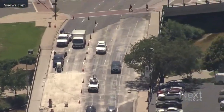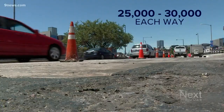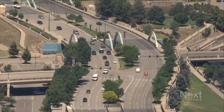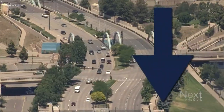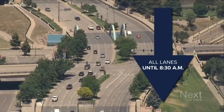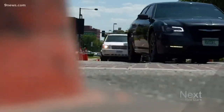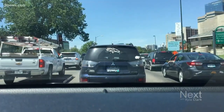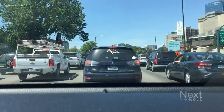We're going to try to reduce traffic impacts by starting work a little bit later in the morning on that inbound traffic and try to miss some of that rush hour traffic coming in. 25 to 30,000 drivers pass through here each direction each day. The 25 to 30,000 coming from I-25 into downtown will have all lanes of traffic open until 8:30 a.m. Then 2 will get shut down. The 25 to 30,000 coming north from Colfax into downtown, sorry, you lose 2 lanes at 7 a.m.